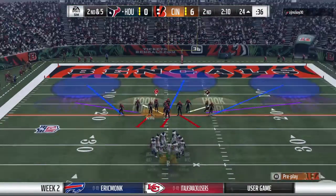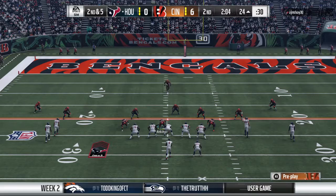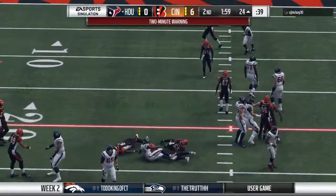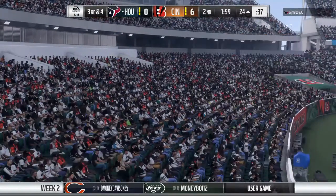They don't need to run another play here before the 2-minute warning. Let's see if they do it anyway. Come on, let's go! They'll run it now out of the gun. And not much of a hole there as he gets it down to about the 24-yard line. 1:59 to go in the 1st half.